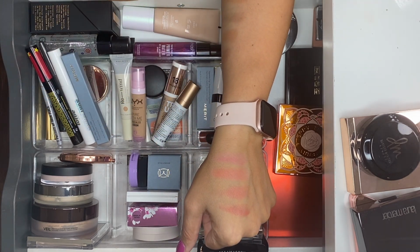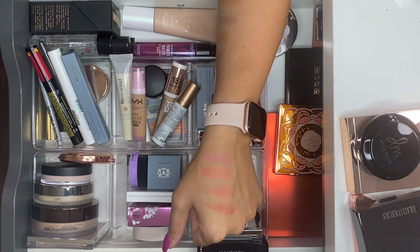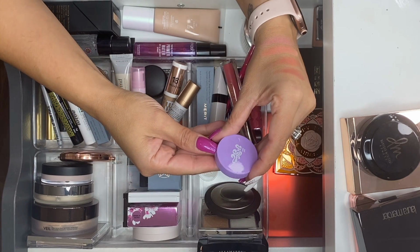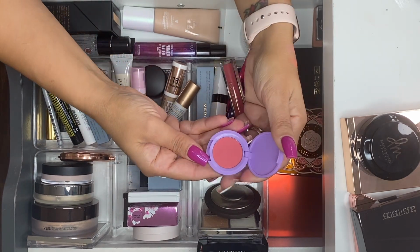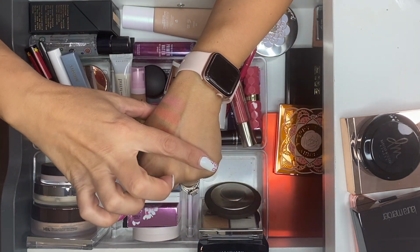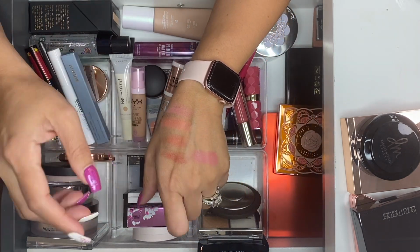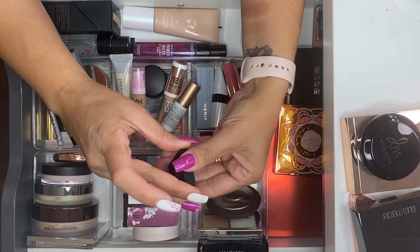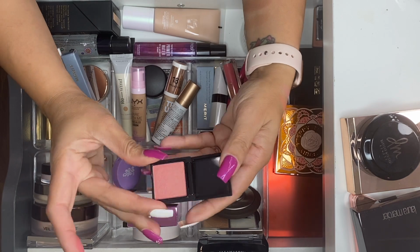This has been kind of on my possible declutter list, so we'll have to see how I actually like it this time around. From Half Caked, the In Bloom blush. This is so cute, so tiny. Oh, that's nice. Looks really cute. From Nars, this is Orgasm.